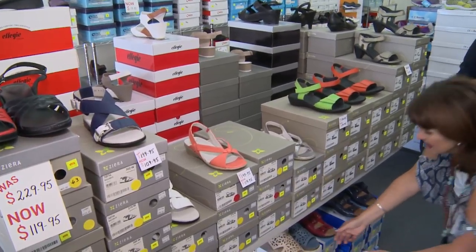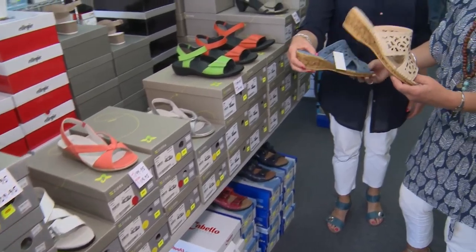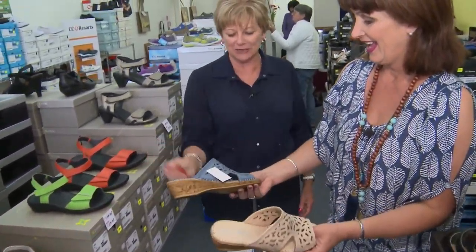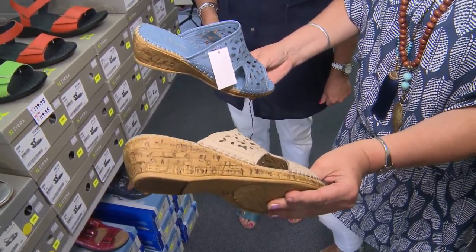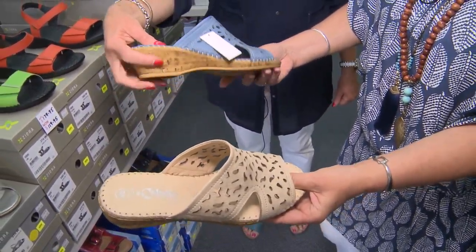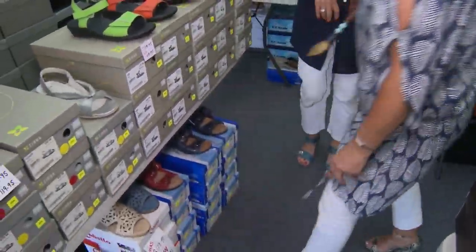These are quite smart. Almost like a coral design. Oh, my God. You feel how spongy they are. How light are they? And they're so spongy. Oh, my goodness. Look, they were $179.90, down to $79.90 now. And a good, good wedged heel. Absolutely they have.